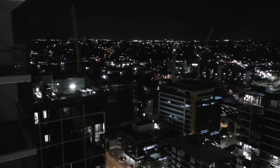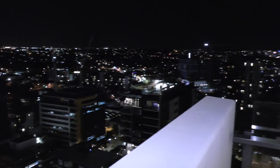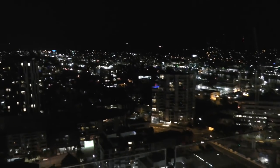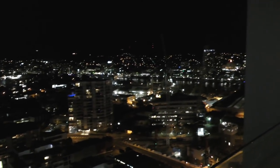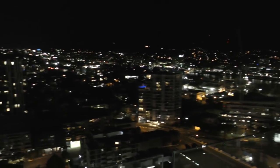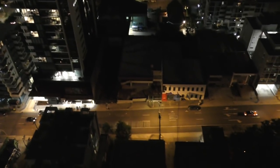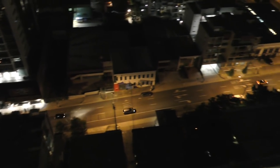Now this was what sold me on the place. This view is amazing. It makes the apartment feel 10 times bigger than it is because it's up so high. We're on the 25th floor and you just have views forever. It's been kind of rainy and cloudy. There's the Brisbane River over in the distance. You can see it at nighttime. But the view makes the apartment feel huge. Like the apartment's only, I think it's 85 square meters inside, but it feels huge.